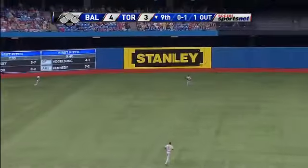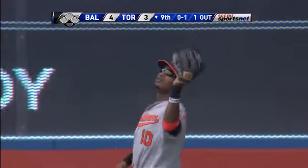Center field, but Jones has got plenty of room, and Encarnacion is retired. Two outs in the ninth.